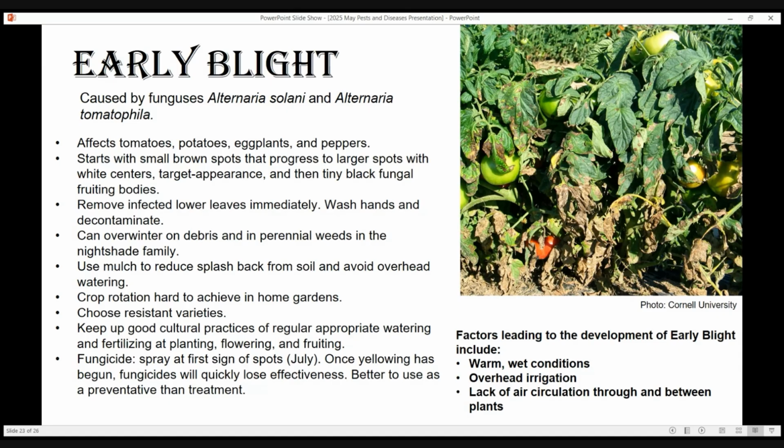So you're immediately going to want to remove the infected lower leaves, wash your hands, and decontaminate. So don't spread it to other plants, don't spread it to other locations. These fungi can overwinter on debris and in perennial weeds in the nightshade family. So here you're going to want to use mulch to reduce the splashback from soil and avoid overhead watering. What happens is that the water comes down and hits the soil and then you get that splash up, and it's going to splash that fungus back up onto your plant.